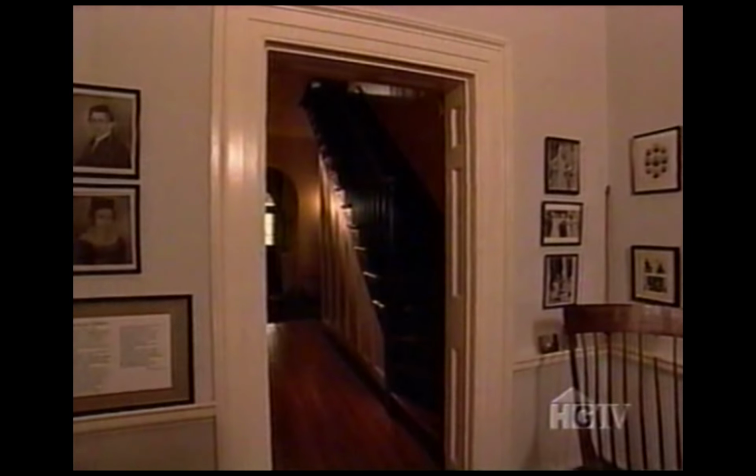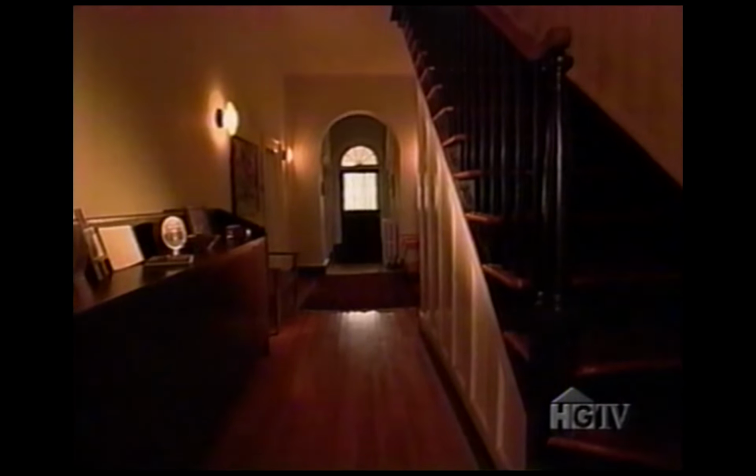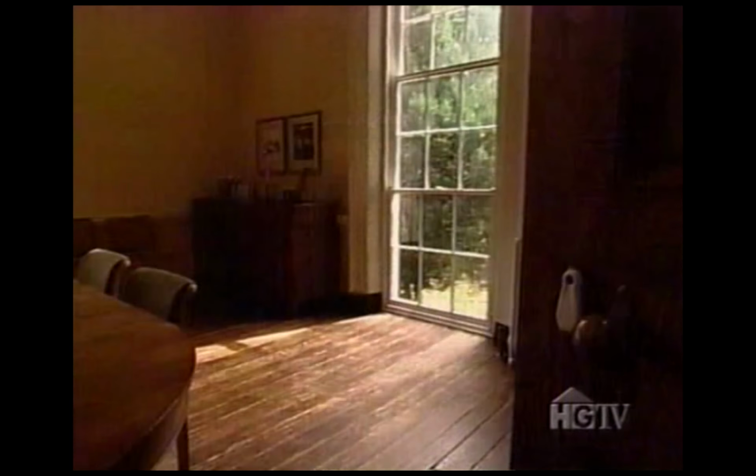Jefferson, for some reason, did not like stairways. And in his house at the university and in this house, the stairway is pushed to the side so that it is not evident when you first walk in to the house. In fact, when you walk into the house, you see right through the house from the front to the back, so it connects the landscape in the front of the house to the landscape that's in back of the house. Heart pine floors laid in a single strip and detailed fan-shaped moldings.